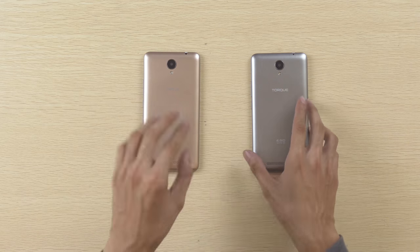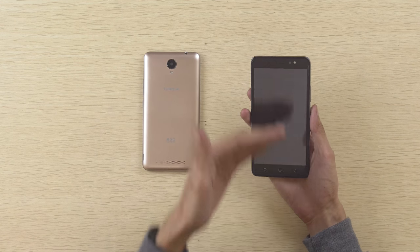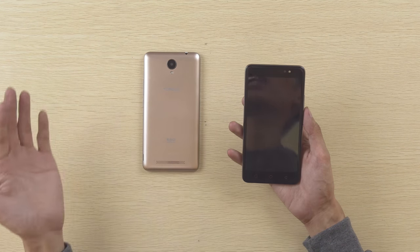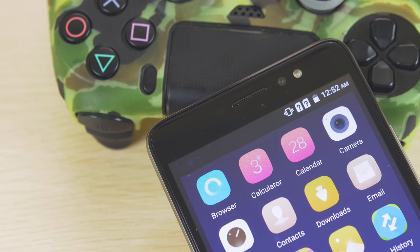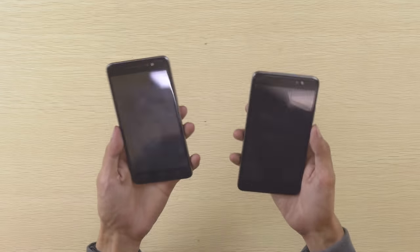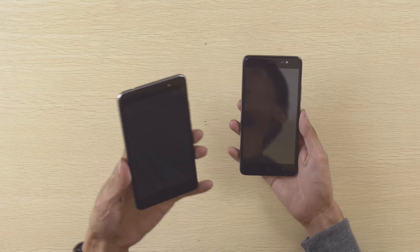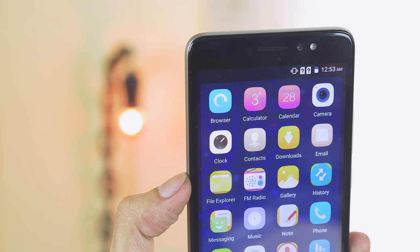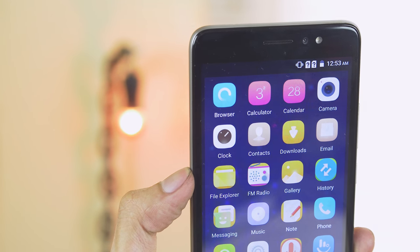But yes, this one is also equipped with a 2.5D curved edge display. As you can see, it's really elegant, really stylish, and it's a 5.5-inch display. So very identical ng tong dalawang to. Ang internals lang ang nag-iba. And also, the 4G na version ng Ego comes with Nougat 7.0, while the 3G version is just Marshmallow. So, either or, depende sa inyo kung saan yung siya gagamitin.